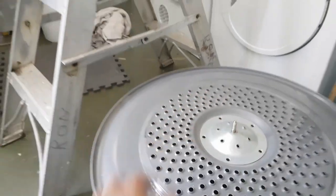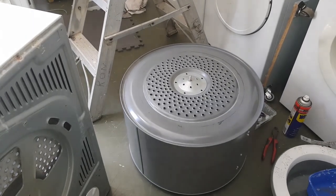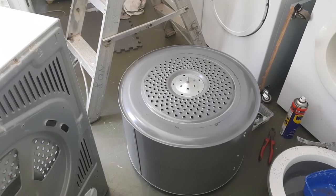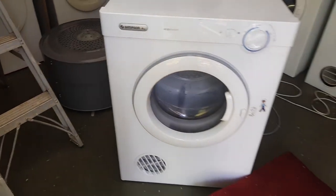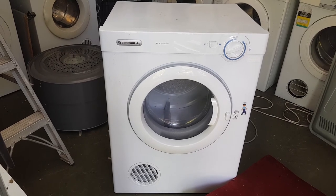So listen, that's very quick troubleshooting. That was a very simple fix, really. Oh man, that was going to drive me nuts if I couldn't work that out. Everything else inside this machine looked really nice. I couldn't see any obstacles or obstructions or anything like that. So, okay, let's put this back together and stick some washing in so I can finish this video.